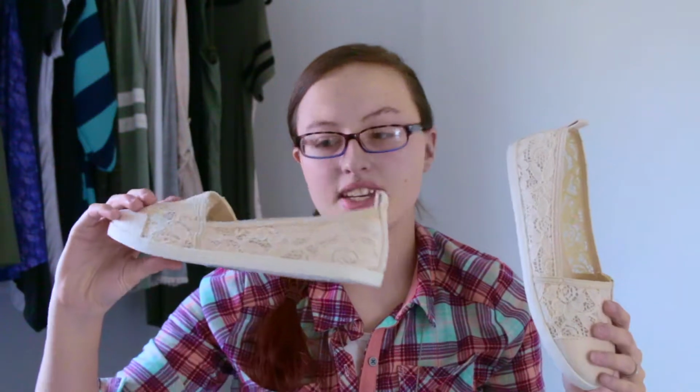The last thing that I got from Kohl's are just these lace shoes. They're kind of similar to Bob's or Tom's. If you guys know what those are, I'm sure most of you guys do, but these are just by the brand So, and they're really comfy and really cute. They have just lace detailing all over them, and I really like these.